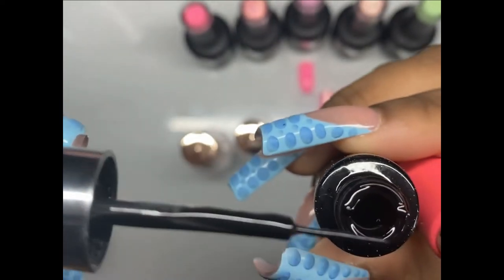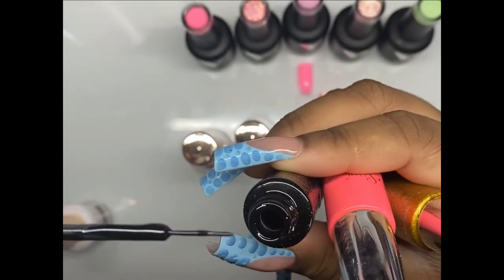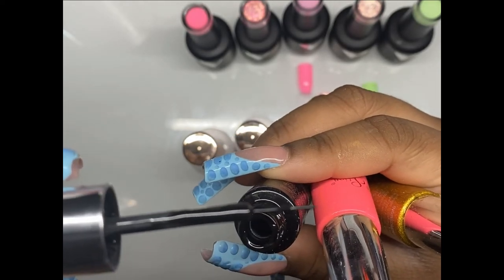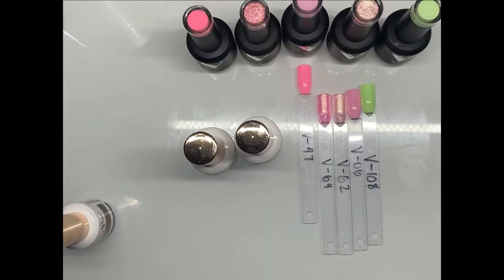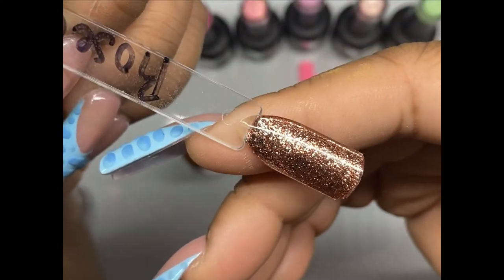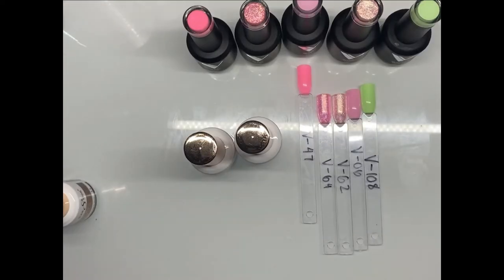They have a lot of gorgeous colors. Some of the bottles I had upside down. I don't know what I was thinking, but the colors are gorgeous. I'm gonna show y'all how they glow in the dark, and the pigmentation is great. I know people say iGel is a hit or miss. I know their powders for sure are definitely a hit or miss, but the gel polishes, I've gotten a lot of gel polishes from them, and I have no issues whatsoever with any of the gel polishes.